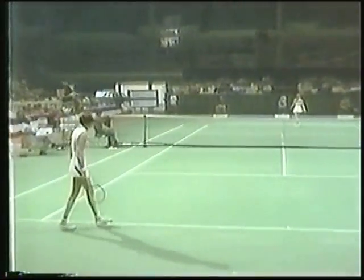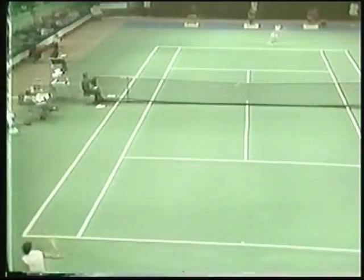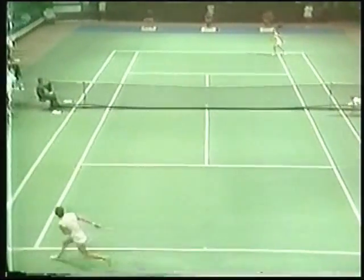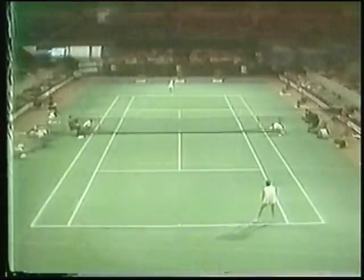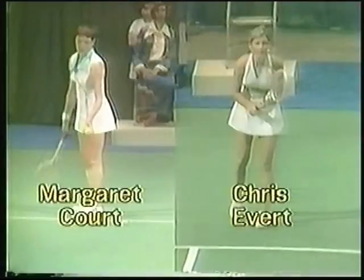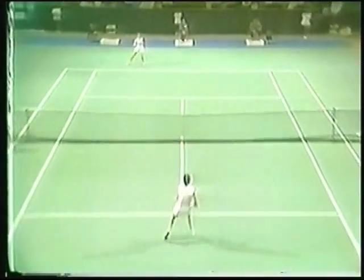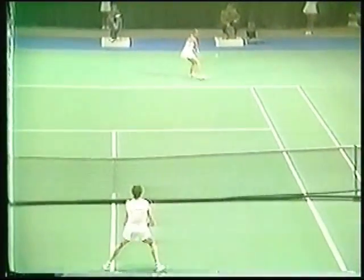Ah, great shot. Let's take a look at that again, and you'll see how Chrissie Evert is just jerking Margaret Court around, running her from side to side. And she takes a short backhand, hits it just past the service line at such an angle and such pace that Margaret couldn't get to it. Back on the right, Court on the left. 2-3 in the second set. Back on serve.